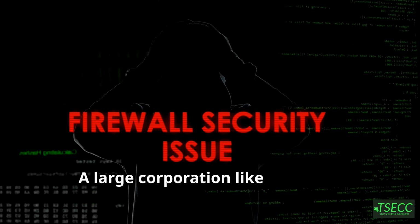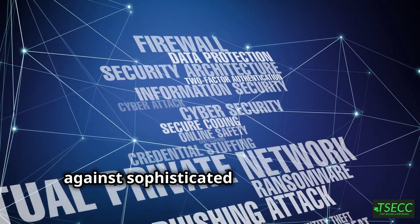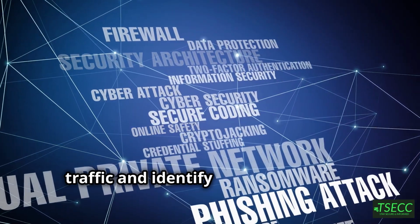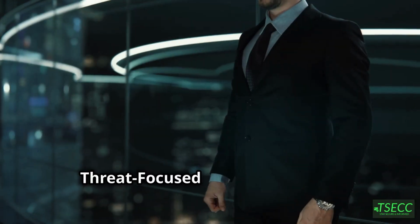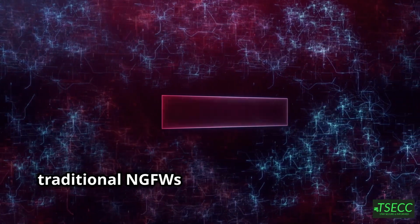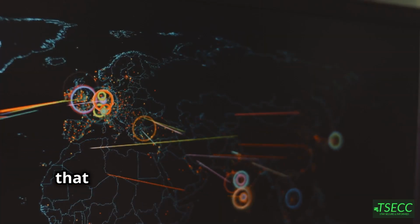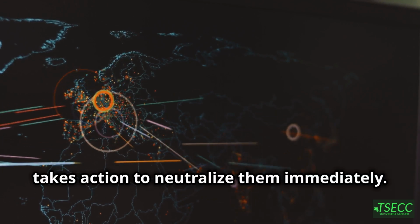A large corporation like a financial institution might use an NGFW to protect against sophisticated threats such as zero-day attacks. These firewalls can inspect encrypted traffic and identify malicious activity that traditional firewalls might miss. Threat-focused NGFWs go further. They include all the capabilities of traditional NGFWs and add advanced threat detection and remediation. It's like having a smart security team that not only identifies threats, but also takes action to neutralize them immediately.